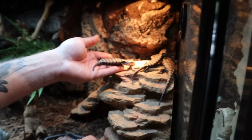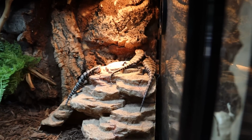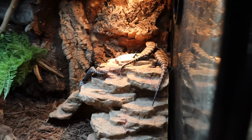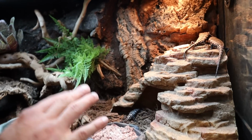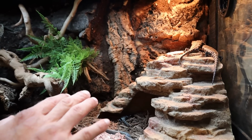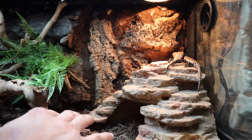And the coolest part about these guys is if you were to breed these guys, they do not lay eggs. The skinks give live birth. Makes it 100% easier to deal with what you're dealing with. That's why I say it's a good beginner pet, especially if you're trying to get into the breeding, because with these guys, you still do have to cycle them out. You still do want to pay attention to the environment.